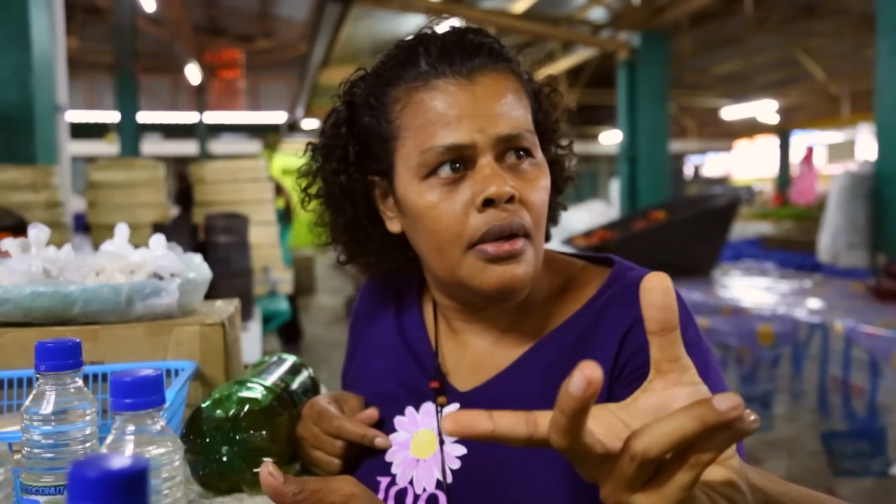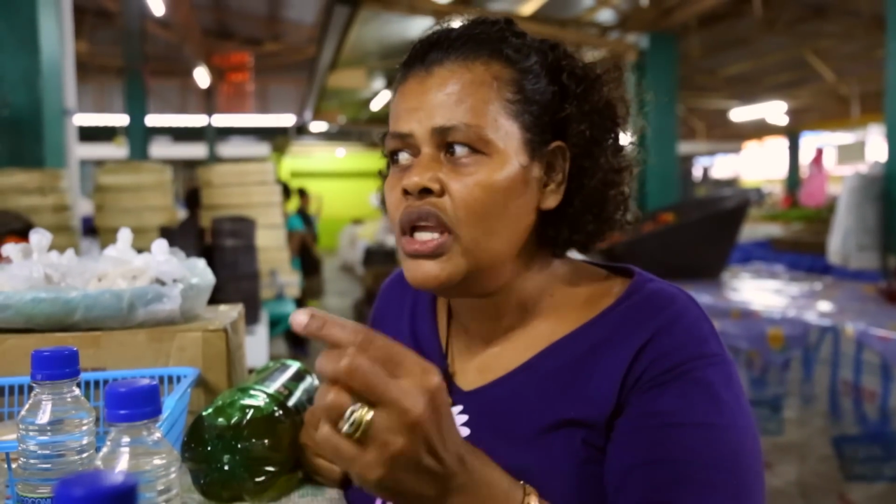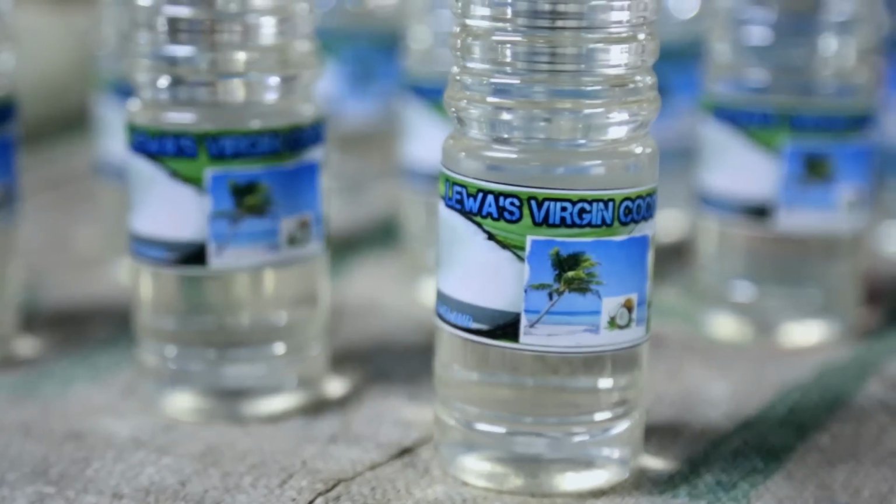Okay, so what's it used for? What do people usually take this virgin coconut oil for? They can drink it for the skin, for the hair, everything. It's good because it's 100% pure. It's not yet cooked because it's a pure, raw coconut oil.